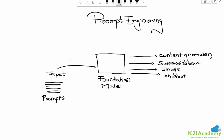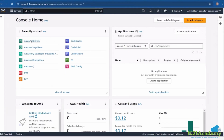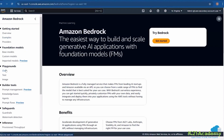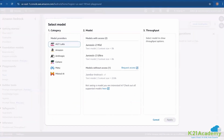For example, if I just quickly give an idea, let me go back to the foundation model that we have been using all along. So you see, this is my console, and let's just go for Bedrock. You know the process well. Here, let's go for our playgrounds, and let's go for the text playground. If I select any model, these are the models that we have. Certain models we have already initialized.